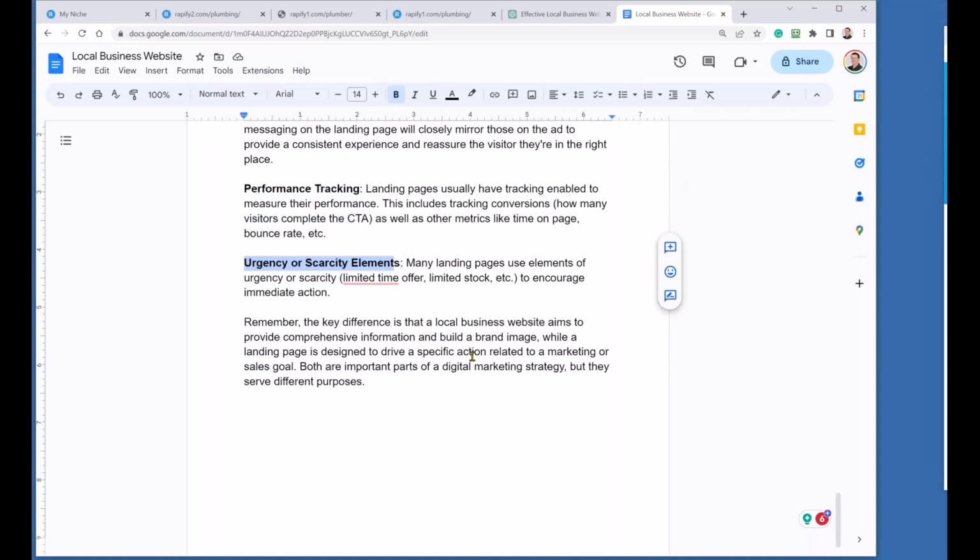Everybody clear on the difference between a landing page and a website? We have been thinking about that because we started with websites, first in Local Team Jack and later in Rapify. But we upgraded it so that you have a choice. So, introducing the new Rapify sites.